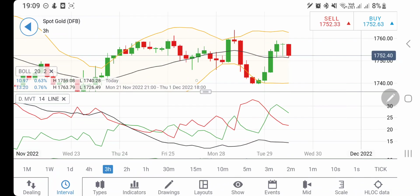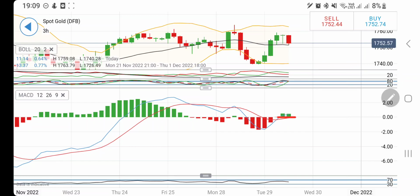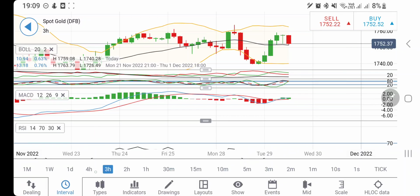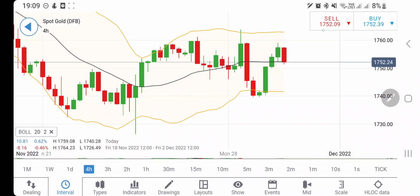Directional movement is modestly bullish. It is trying to converge again. Stochastic on the 3-hour charts has again come back to overbought levels. At the same time, the MACD is in green, trading in the bullish zone, but it is trading with very little divergence. The candle size is hardly there. RSI is looking downwards. And if you look at the 4-hour charts, now look at the 4-hour charts here.